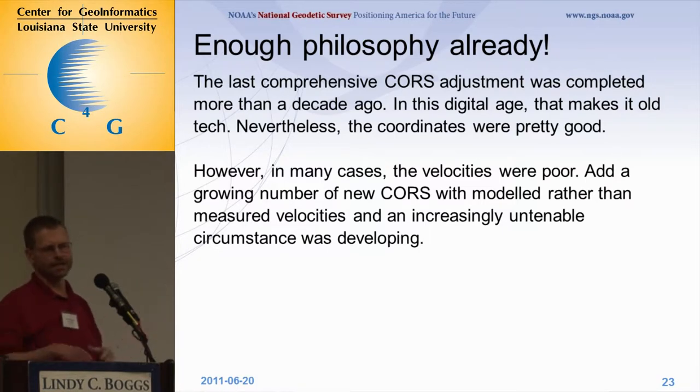Old technology. Nobody has the same computer they had 10 years ago, or at least I hope you don't, because it's old technology. This is all old technology. However, what was done in that adjustment was actually pretty good. Those coordinates were actually very good. What suffered a little bit were the velocities associated with those coordinates. In many cases, not in all, but in many cases, those velocities were poor.